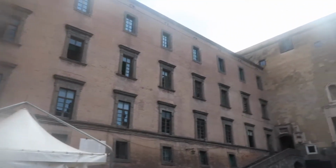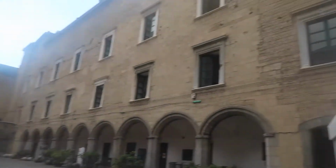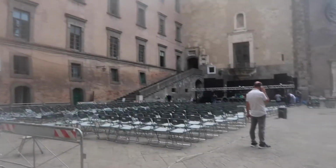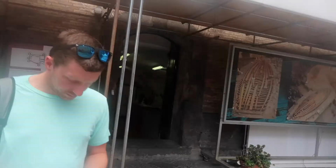Well, the lens is a little foggy, but this is the inside main courtyard of the Castel Nuovo. And they're just setting up for an event here. Okay, where should we go first? Up which creepy stairs shall we ascend first? Head right over there.